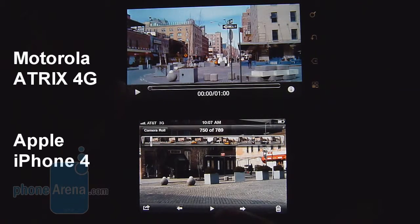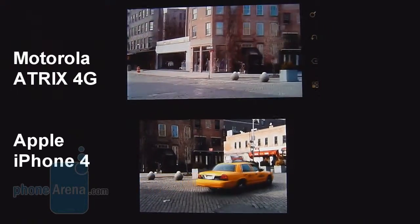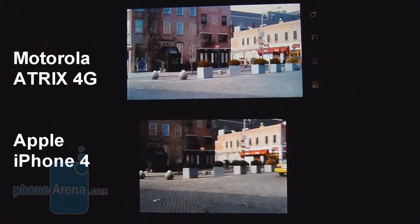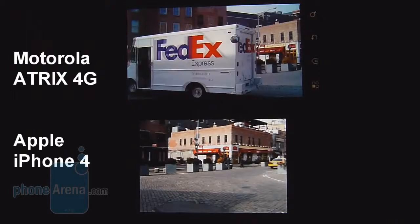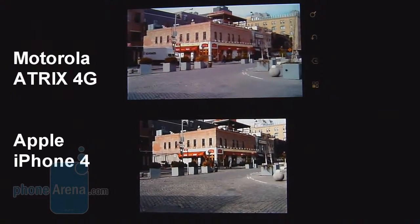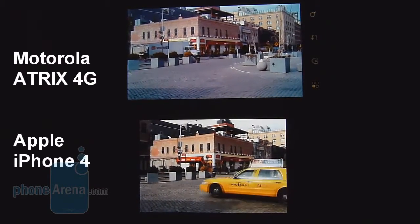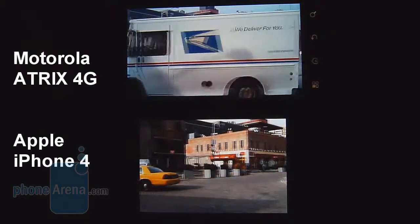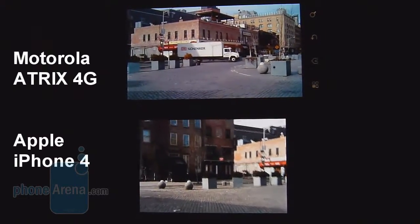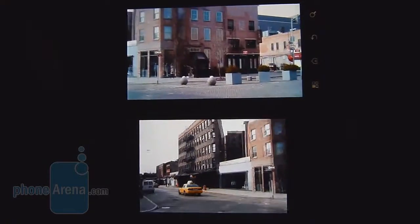On top you have the ATRIX 4G and the bottom the iPhone 4. It's going to show you the sample that we took here. The thing that we like about it is that they both shoot at the consistent smooth frame rate of 29 frames per second, so you don't get any jerkiness to the shot here. On top of that, there's plenty of detail. It's almost nearly identical. Also, audio quality recording is pretty good. It's very clear with voices, and it does a good job in that aspect, and you'll be very happy with the results on both devices here.